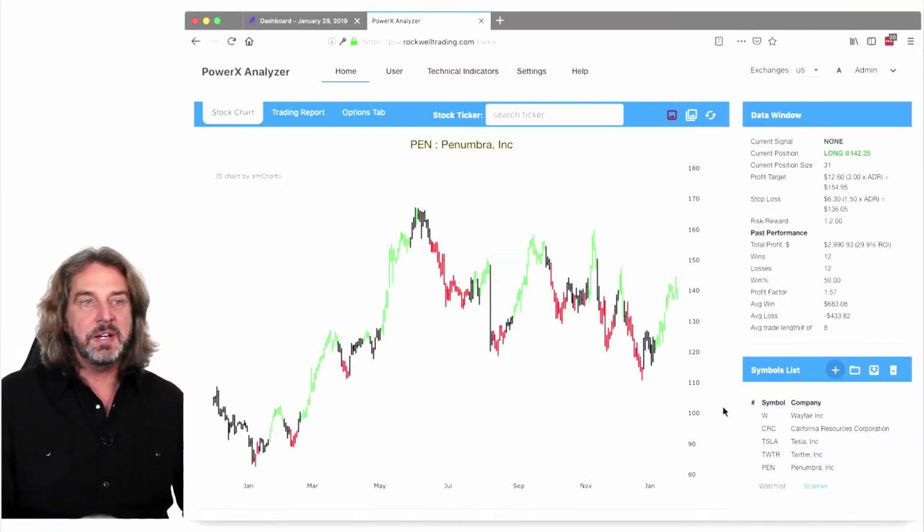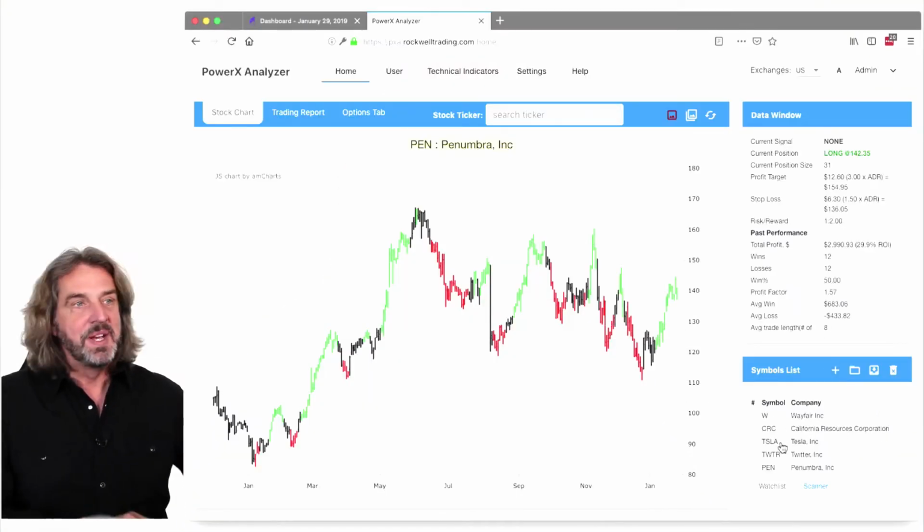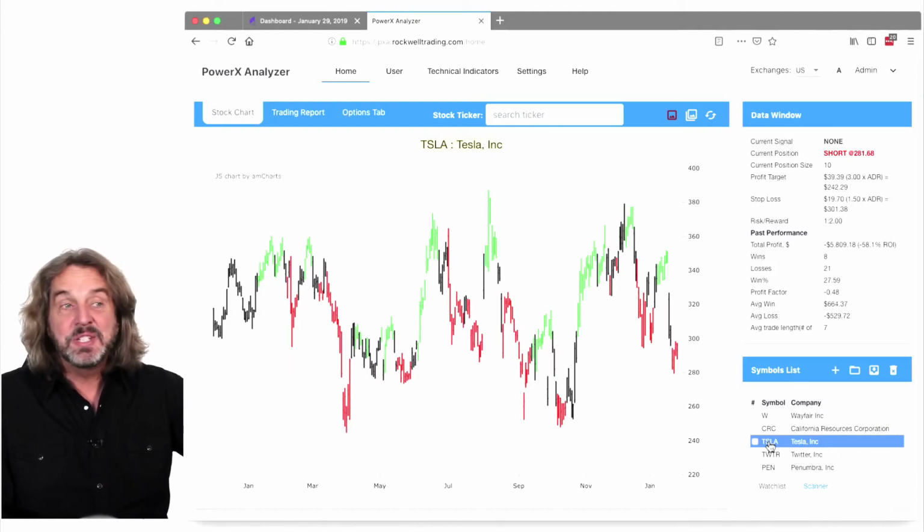Most people think when trading stocks, they should trade one of these mainstream stocks. And what do I mean by this? For example, Tesla or Facebook, Netflix, Twitter. That's actually not very smart. And I'm going to show you right now why that is. So let's take a look at, for example, Tesla. Look at this. This stock is moving all over the place.